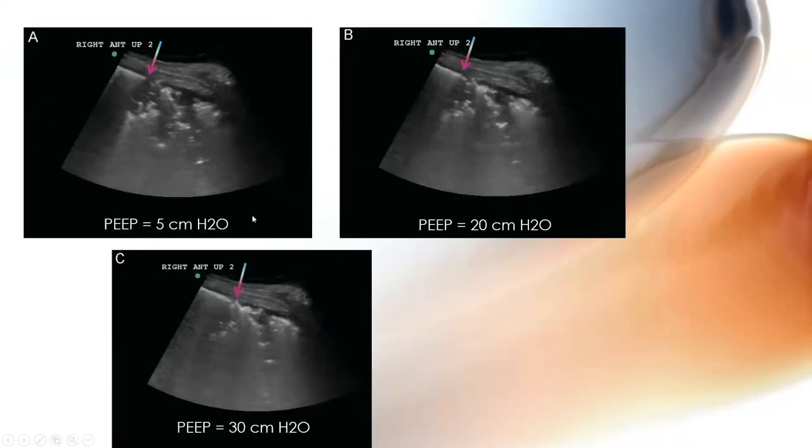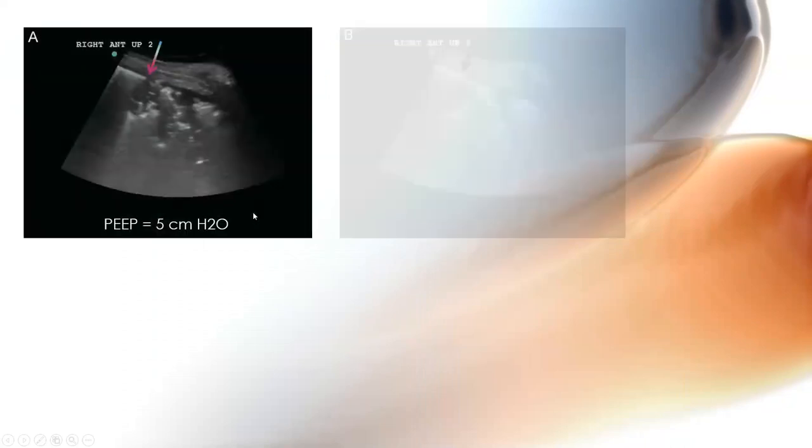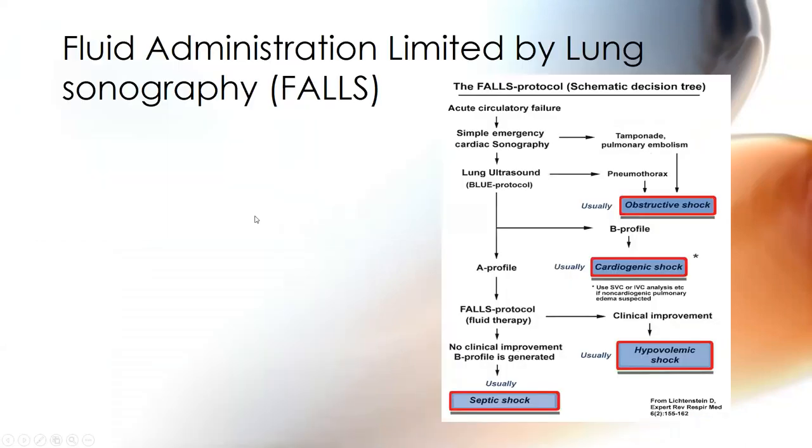The other thing that you could use it for is helping determine fluid administration. So you're like, well, I'm not the doctor, you're the doctor, you figure it out, which is cool. FYI, depending on how sick somebody is, you can couple using your BLUE protocol with this other protocol that determines how safe it is to give someone more fluid or not. You know, nobody likes wet lungs, so let's just never give fluid to anybody that can't breathe. Might not be true, but it will help us as clinicians determine if I should give this person more fluid or not.